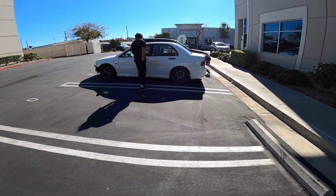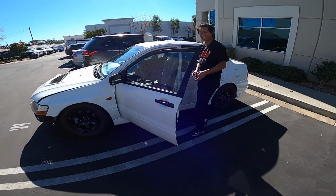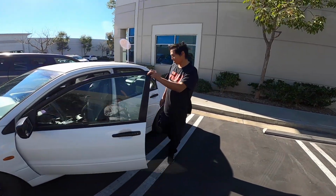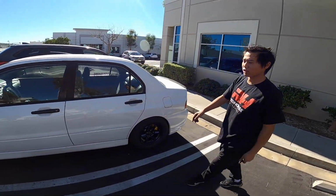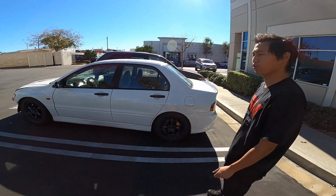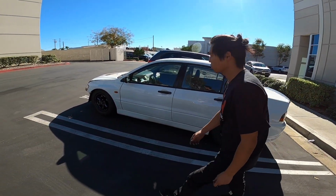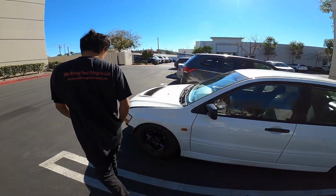Guys, we made it, with the man, the myth, the legend. Your boy passed the shop like two times, but this is his homie's car. I want to show you guys because this thing is super clean. You want to tell us about it? Yeah, it's a stock block. I think it has 100,000 miles on it. It has the FP Black turbo.